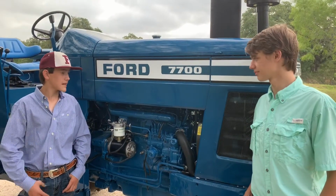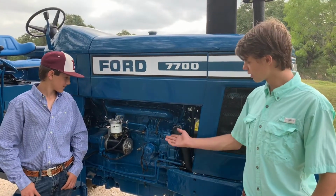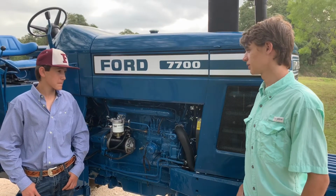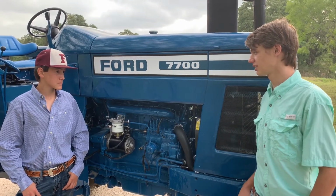So, Riley, what's happening on this side? Well, we got our injection pump completely rebuilt, and upon it being finished, I was able to go to the diesel shop and actually run it in on a test stand.